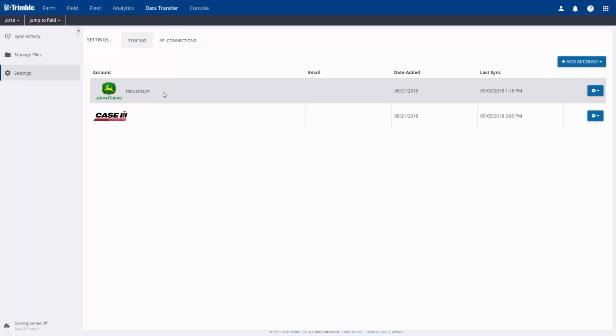You can see here I've got a couple different connections set up, one with John Deere, one with Case, but I can easily set up many more of them within the software. And really this API is going to make your life a lot easier.